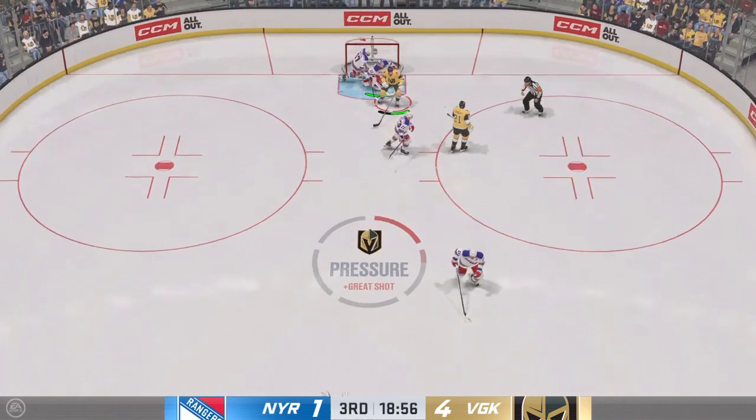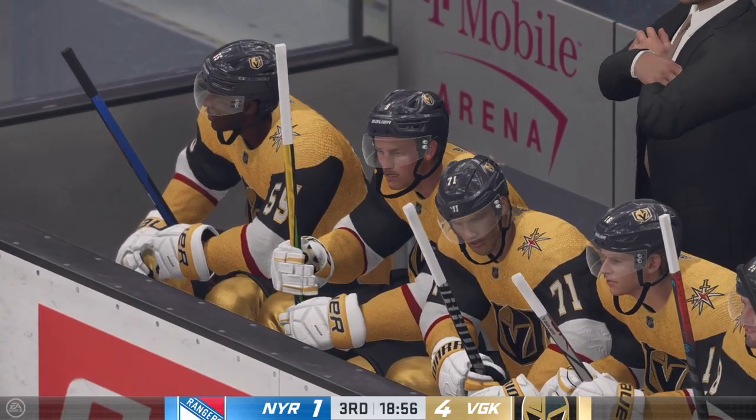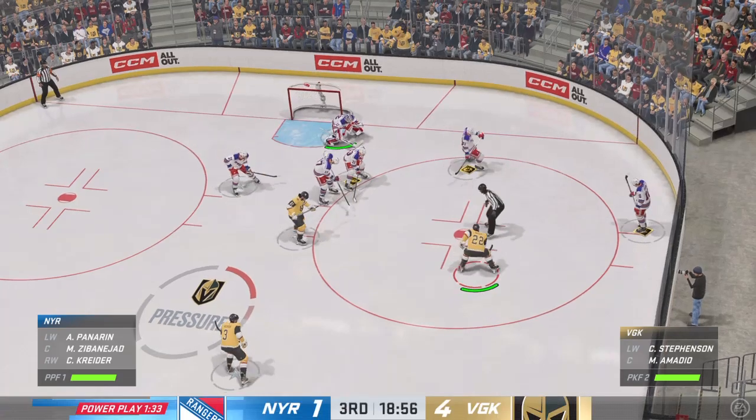Oh, he caught all of that. What a save by Quick. Well, the shooter's in a coveted spot on the ice, right in the middle of it with a good look, and he makes an incredible save by getting square to the puck and turning it aside.